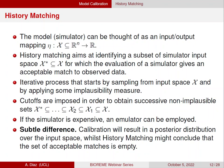So for those of you who have calibrated models, there's a subtle difference, and this is why history matching sometimes is also called a pre-calibration stage. If you do, for example, Bayesian calibration or Bayesian model updating, this will always result in a posterior distribution over the input space. Okay, you will always have this posterior probability distribution of your parameters, whilst with history matching, that's not always the case. After we run the iterative process, it might be the case that the set of acceptable matches is empty. Okay, we might not find this subset.